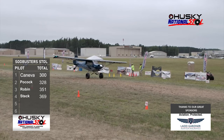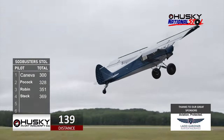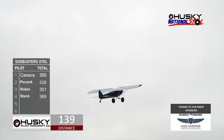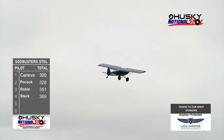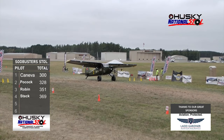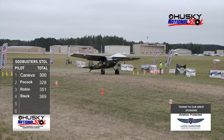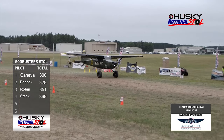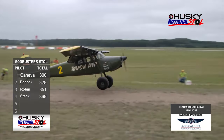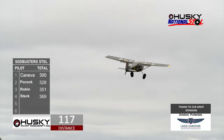All right, Brian's out for his second run. Round two of the experimental bush. I think he'll like that takeoff. 159 is what it comes in at. There you go. That's the takeoff CC was looking for. Right down in about the 120-foot range.